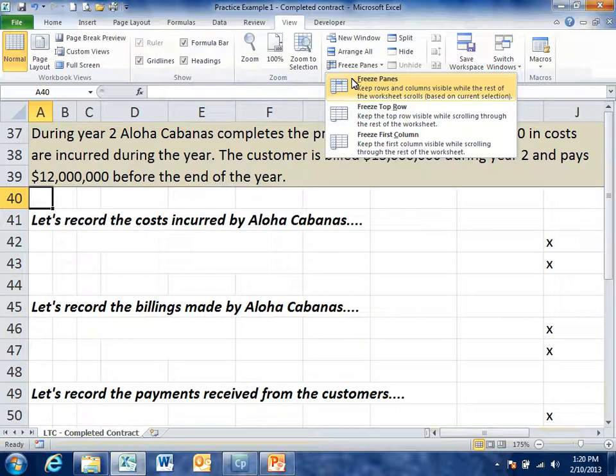But again, before we do that, every year, no matter what, we're going to do the same 3 entries. Those 3 entries record our costs incurred, they record our invoices or our progress billings to the client, and they record how much the client paid us every year, no matter what. So let's get that done.